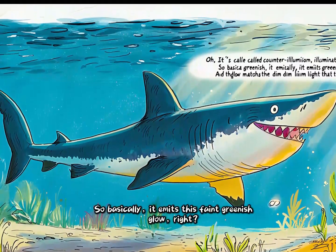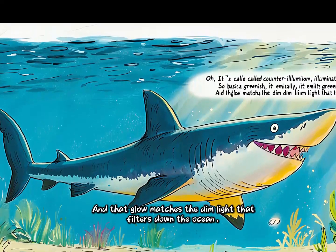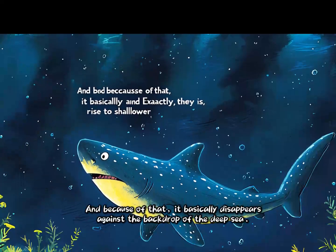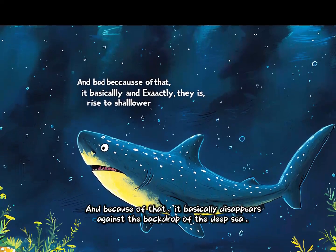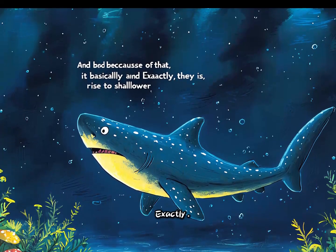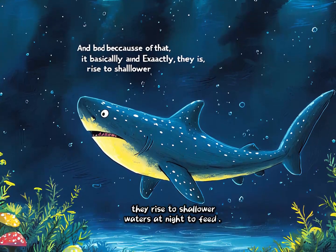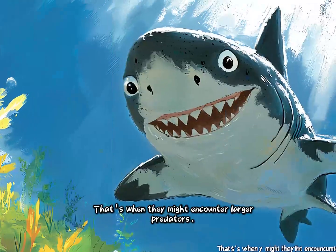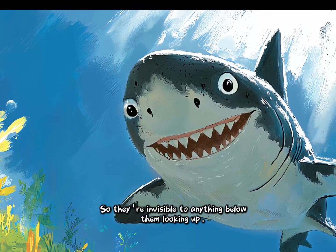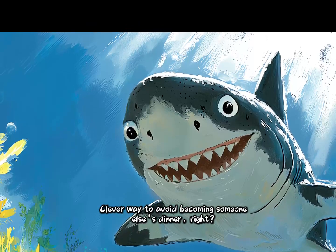So basically, it emits this faint greenish glow, right? And that glow matches the dim light that filters down from the surface. Because of that, it basically disappears against the backdrop of the deep sea. Invisible. Exactly. And this is especially important when they rise to shallower waters at night to feed. That's when they might encounter larger predators. So they're invisible to anything below them looking up. You got it. That's smart. Clever way to avoid becoming someone else's dinner, right?